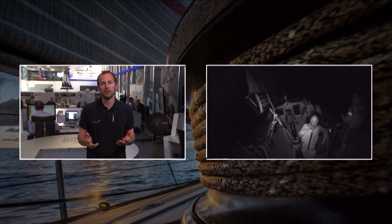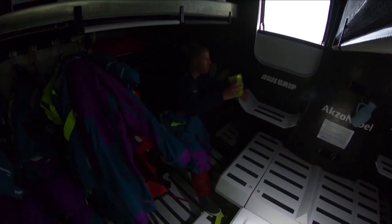Well, you mentioned the boat taking a little bit of a beating. How about the crew? I mean, how are you guys holding up physically? The crew's taking a beating as well. I think a lot of us have a lot of cuts and bruises on our hands, which we're trying to deal with now.